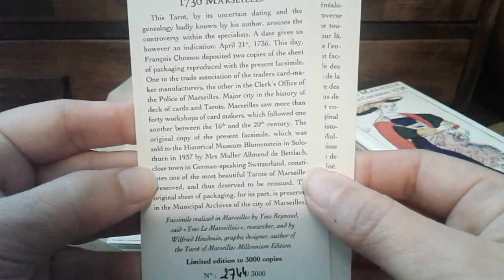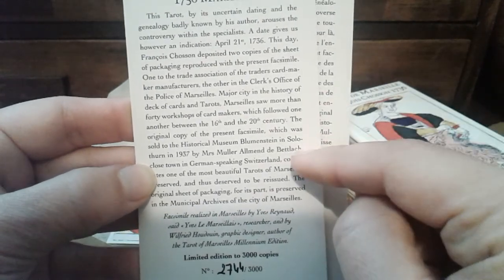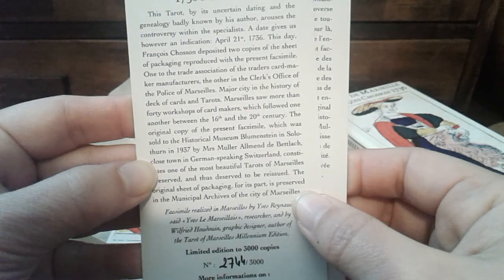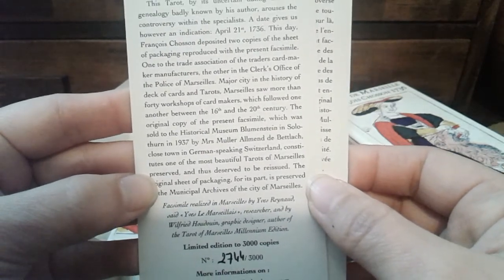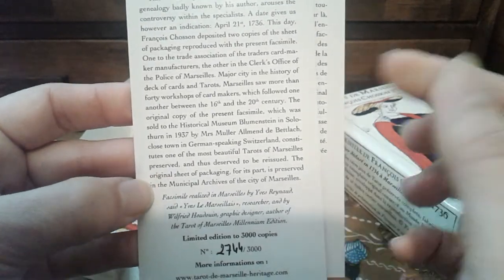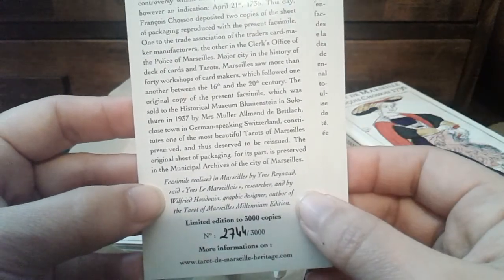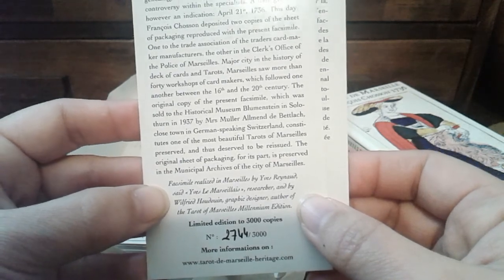The original copy of the current facsimile is at the Historical Museum Blumenstein in that place over there, which I can't pronounce, Solothurn. It was sold to the Historical Museum in 1937 by Mrs. Mueller Almend de Betlach. Again, I do not know how to pronounce that properly. It's in a German-speaking Switzerland city, by the look of that, if I understand that correctly. This English has been translated directly from French, I believe, because the construction of the sentences is a little awkward. The original sheet of packaging for its part is preserved at the municipal archive of the city of Marseille.